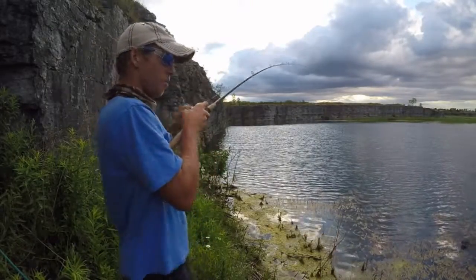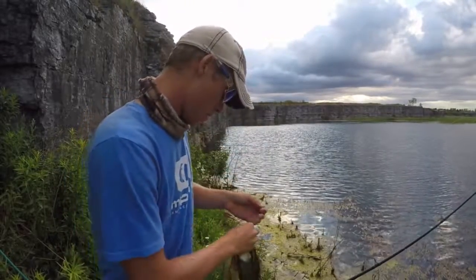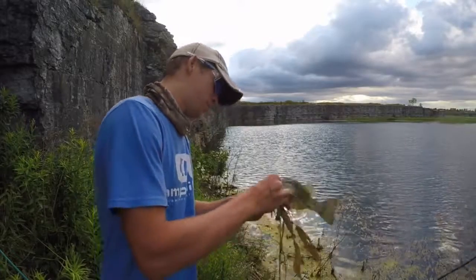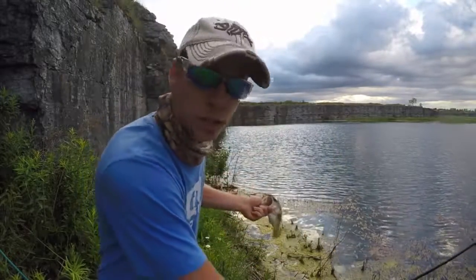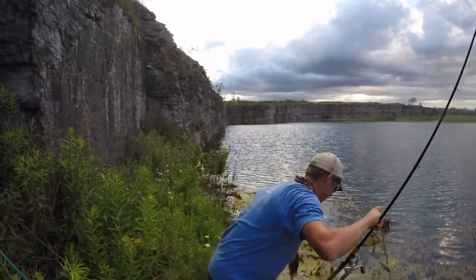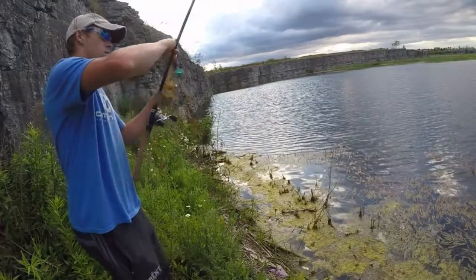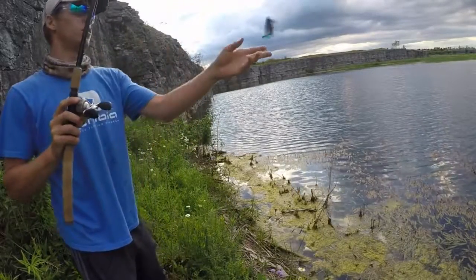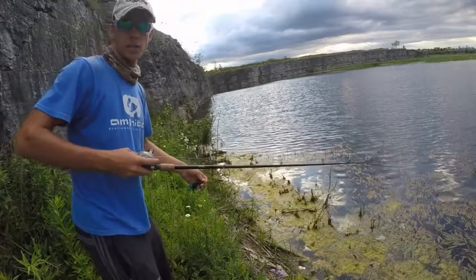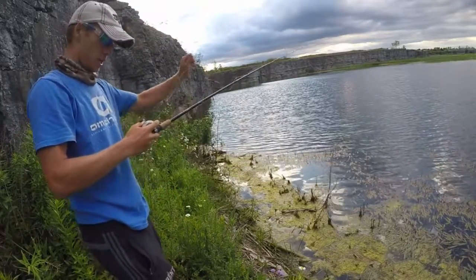He's in the weeds. He's not big. Little football though. No big fish right now. I'm sorry guys, but as you can see, that's all I'm doing. I'm just pitching it out to a decent area.